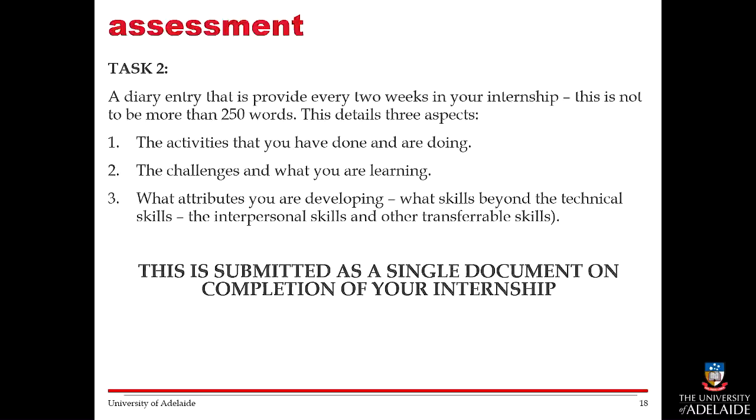During your work placement, you can do some diary entries and that forms task 2. This is in 2 parts, as I've suggested, talking about the activities that you're doing, the challenges, the things that you're learning, but also identifying the transferable skills that you are building during those activities. So, probably once a week, you'll do a diary entry.